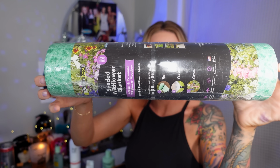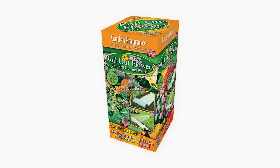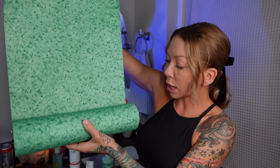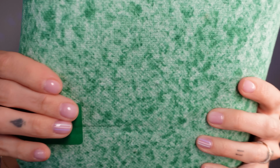If they could get it down, how do you get this down to $1? This is a flower sheet roll mat. $10 for this guy. I don't know if you remember those as seen on TV. There used to be a similar thing. I cannot wait for gardening season. It's coming. It's just been a little cold. Like today, it's cold and rainy. It's a monsoon out there. Oh, wow. Look how big it is. This is biodegradable paper. Inside here are all kinds of wildflower seeds.